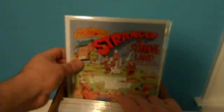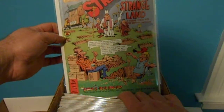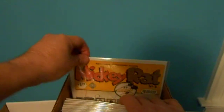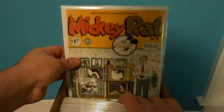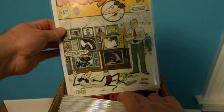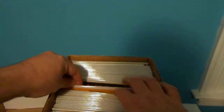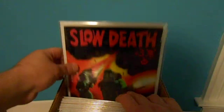And then I got some really strange stuff. Stranger in a Strange Land here. This is a really nice copy. Bollinger, I love his art. His stuff is really stylized. Looks like I got a Mickey the Rat 3. Everything I have is a first print, as far as I can tell. I'm pretty good with this stuff.